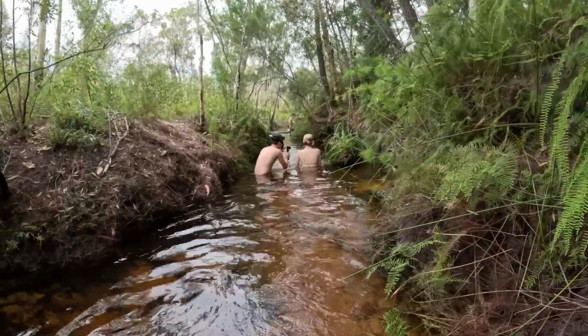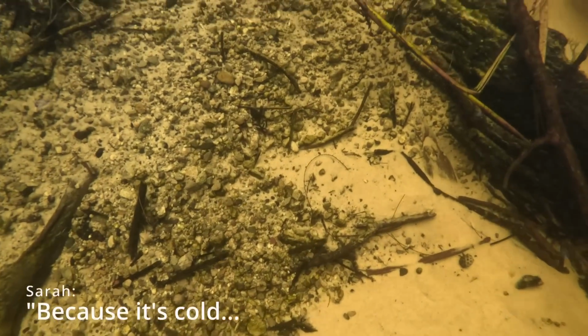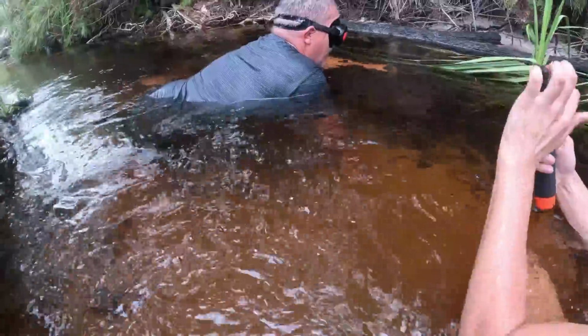I'm not going under that. You got goosebumps. Not because of how awesome it is, just because. Did you see one? They're rare and endangered, yeah. But if he hangs around this little spot, I'll be able to film him really well.